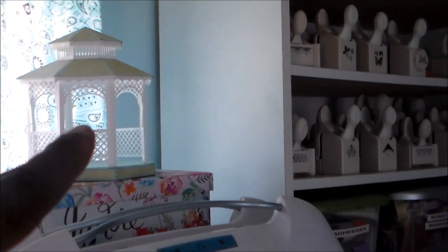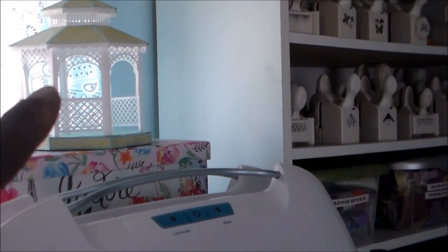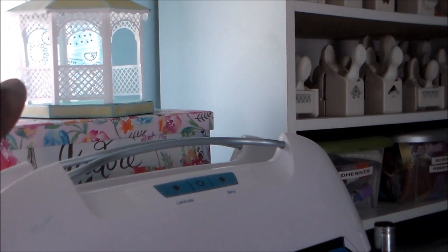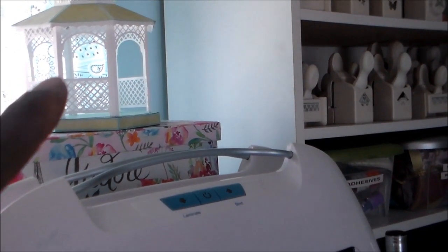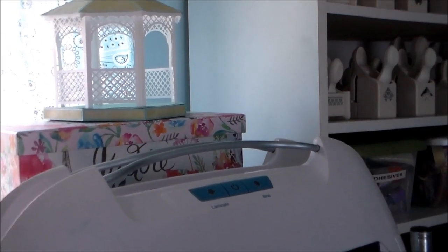And that little paper gazebo is what I made. I cut that on my Cricut Explorer too. I got that from online. It's a free cut, and if y'all want to know where I got that from, just message me and I'll let you know what it is.